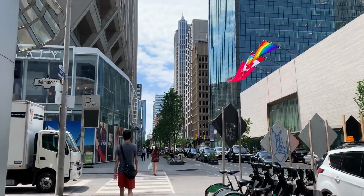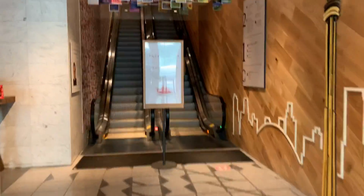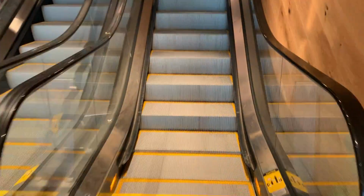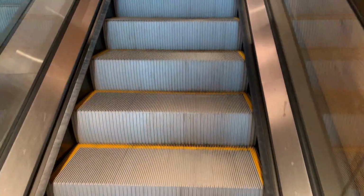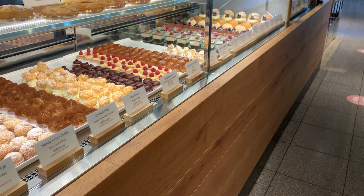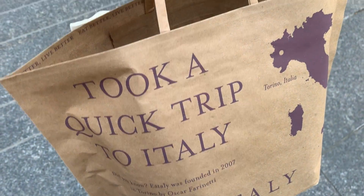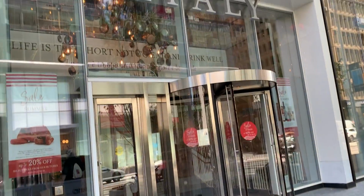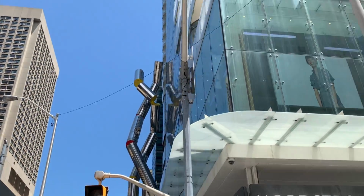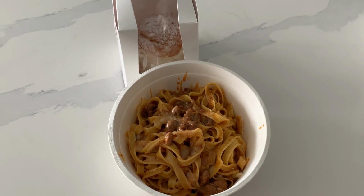It's lunchtime and I'm craving pasta, so I ordered some from Italy. Ooh, those pastries look good. I think I'll get one too. Alright, time to head home now. And here are my goodies.